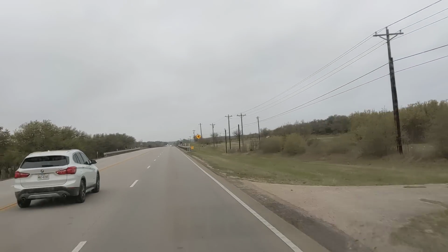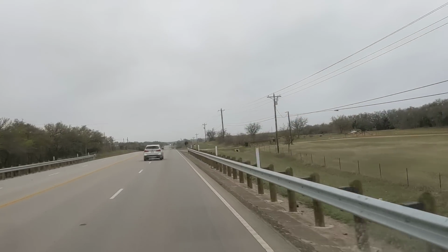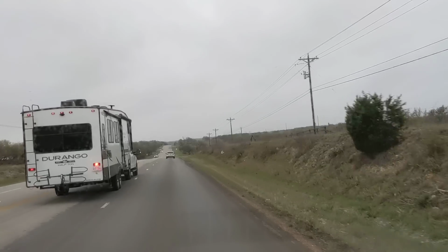But what else can I say about, here comes a guy in a big fifth wheel with a big old F-350 towing it. Yo, those are the little things on the road. But yeah, he's got him a Durango something.